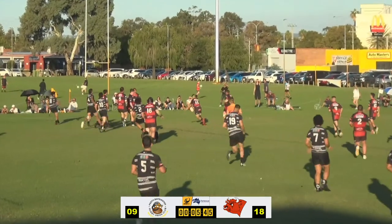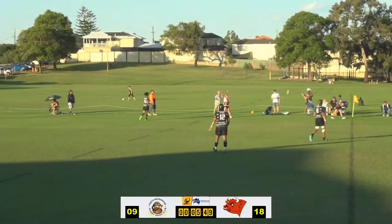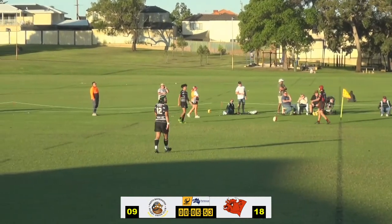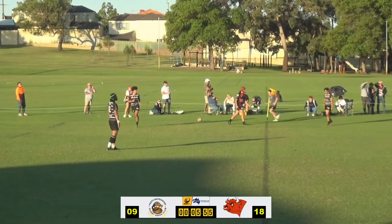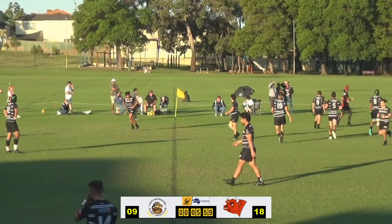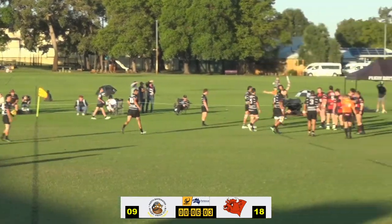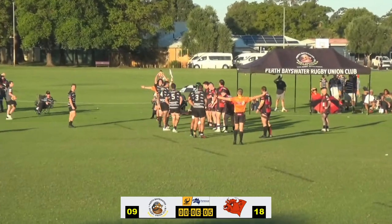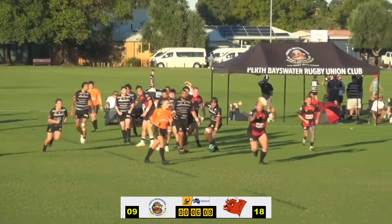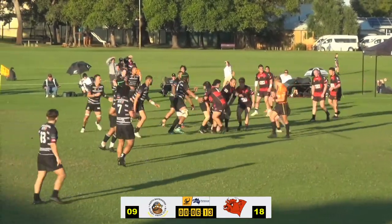Sayulala. Inside. Kicks to Simpkin. Kicks to halfway. That ball's gone out. Still 10 short of that halfway mark. Bayswater in their defensive half. Have this line out. Play is lined up. Villy sneaks to the back. It gets over the back, but it's Kalamunda who are first onto the ball.